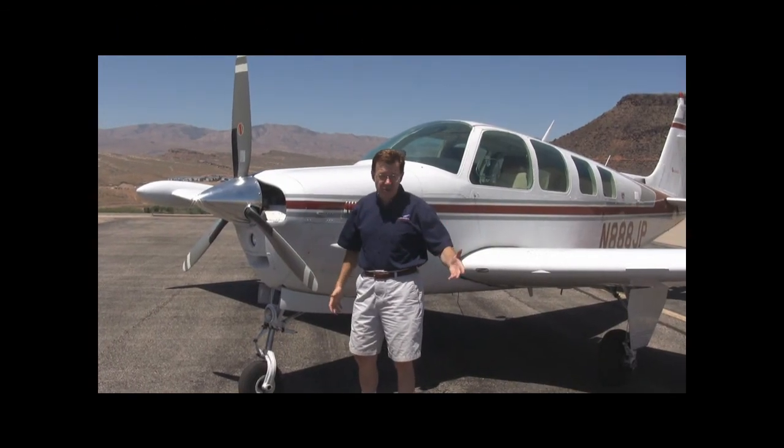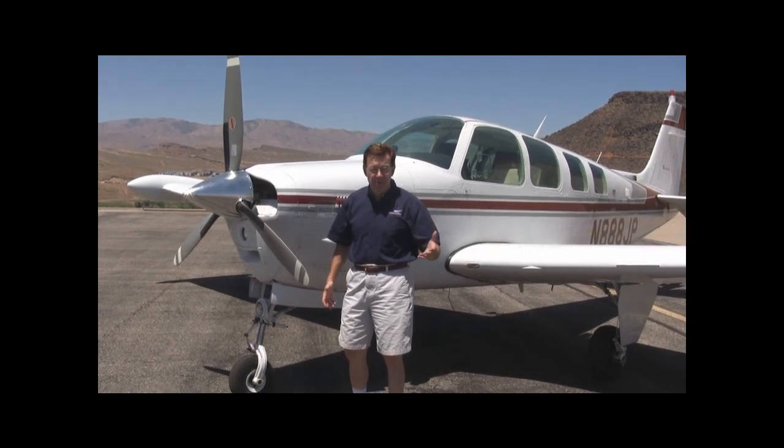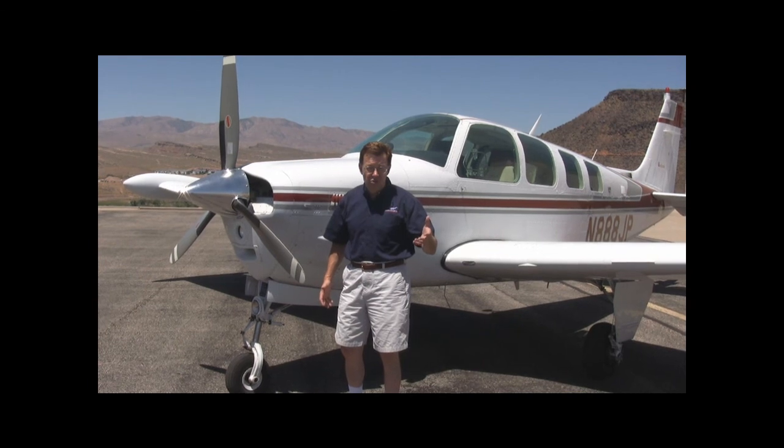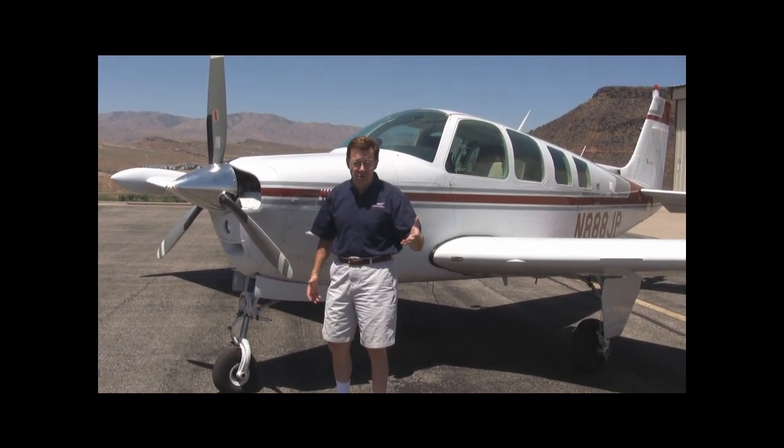If you're interested in a nice turbocharged Bonanza, you need to come see 888 Juliet Papa. You can fly into Las Vegas and have a nice leisurely drive to St. George, Utah to see the owner and visit this airplane. So it's not hard to do.